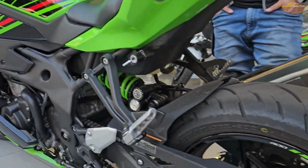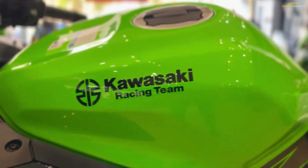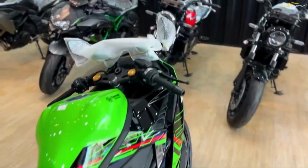A lightweight flywheel contributes to the quick-revving nature, a large radiator contributes to efficient cooling and a ram air duct brings cool, high-pressure air into the engine.